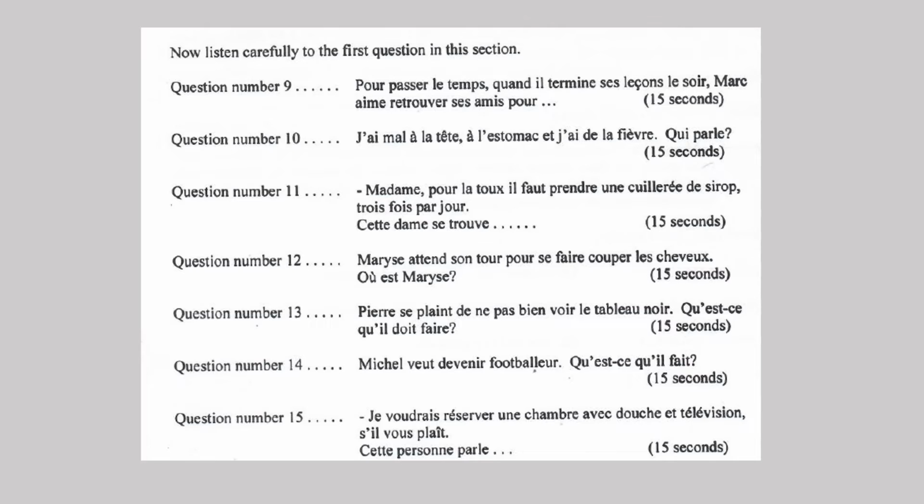Here are the sentences I read for you. One thing I need to mention to you is that there will be a 15-second break between each question. So that is very good for you. You have plenty of time, so don't stress yourself. So you have all the text here, and let's go through the answers.